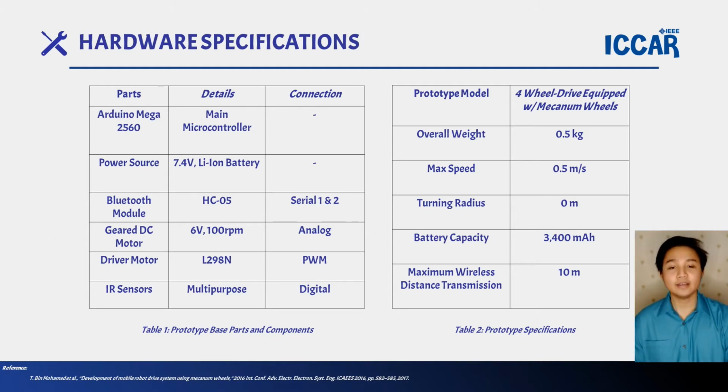On the other hand, Table 2 shows the prototype specifications. The overall weight of the prototype is 0.5 kilograms, max speed of 0.5 meters per second, turning radius is 0, battery capacity is 3,400 mAh, and the maximum wireless transmission distance is capped at 10 meters.